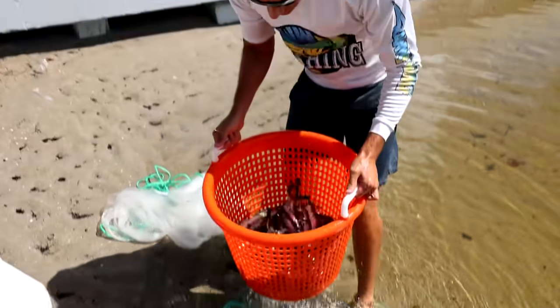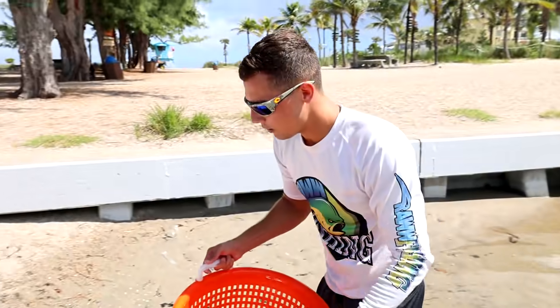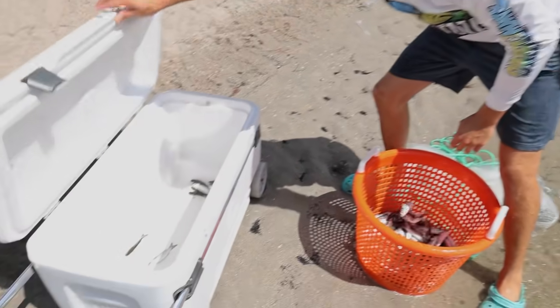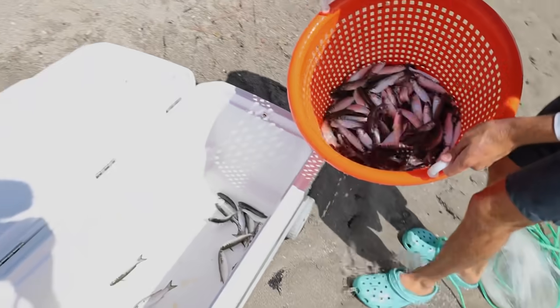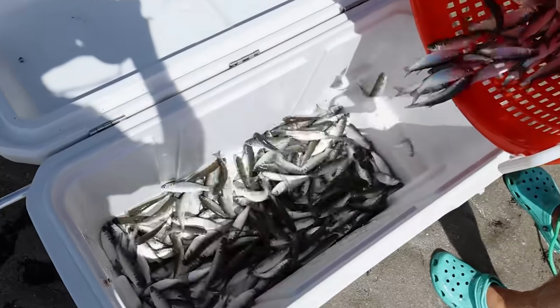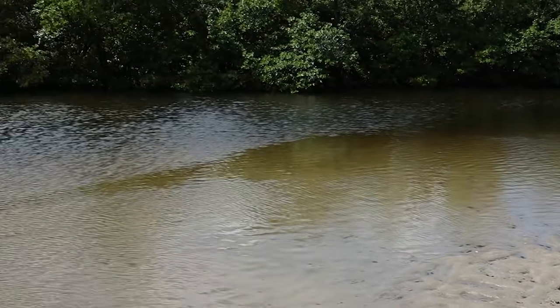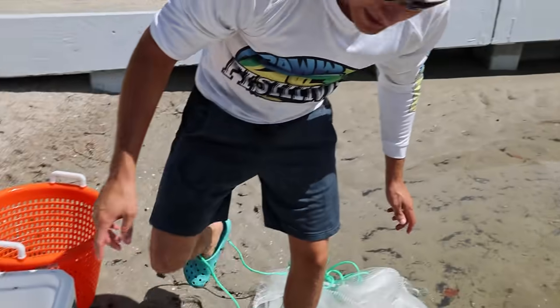So there's actually thousands of schools of mullet just like this. All in here. Now, you guys look right in here. I'm gonna open that bad boy up and we're gonna pour all these mullet in there. You ready? Go in there, boys. Woo! That's a lot of mullet. Jeez. And our goal is to fill this cooler up. But Tyler, there's more right there. Did you see them? Oh my gosh, yeah. You see them? All right, Tyler, you ready? Close this cooler for me.